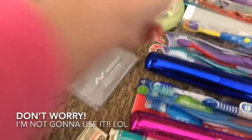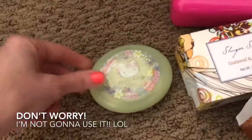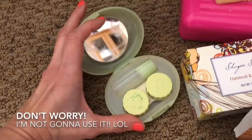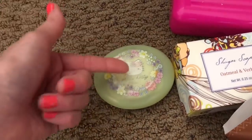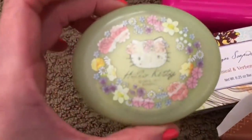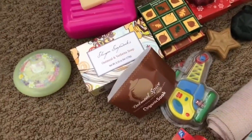And I'm going to show you this over here. Same thing. This little Hello Kitty thing, very, very old. I used to put my contacts in it. I love it. Guess what? I'll wash it off, but I'm not throwing it out. It's worn, look at the paint. Everything is worn, but I remember this. This is the same time period, 2002, and I loved it. I just can't let myself let go.